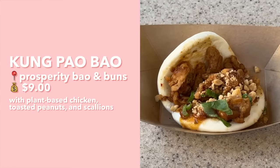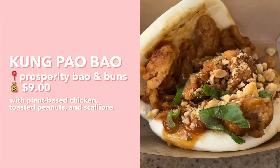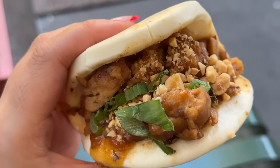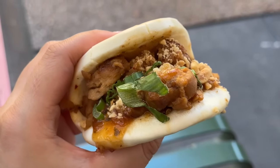Okay, so we just stopped by a bunch more booths, and first we have this Kung Pao Bao from Prosperity Bao and Buns. It has plant-based chicken, toasted peanuts, and scallions. I'm so shocked that this is plant-based chicken because the texture is very similar to real chicken. I do like the crunch from the peanuts. The bao is nice and soft and fluffy. However, I do think this is lacking in flavor. It has a little bit of flavor, a little tiny bit of spice, but definitely could use more. But yeah, overall, not a bad plant-based option. I'm just shocked that the chicken texture is so similar to real chicken.